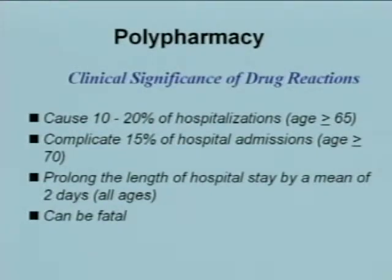Clinical significance of drug reactions. They cause about 10 to 20% of hospitalizations in patients greater than 65. They do complicate hospital admissions by up to 15% in patients greater than 70. They will prolong the length of stay in a patient by 2 days and can be fatal.